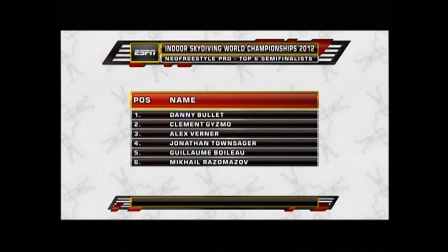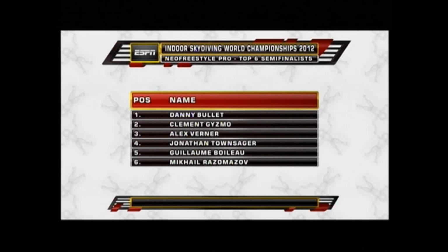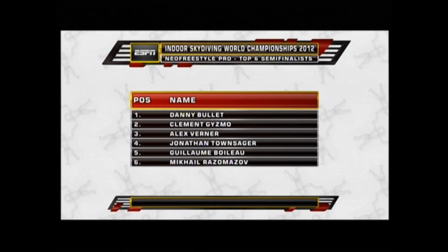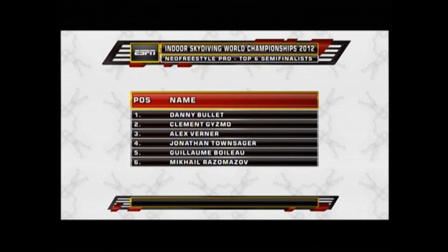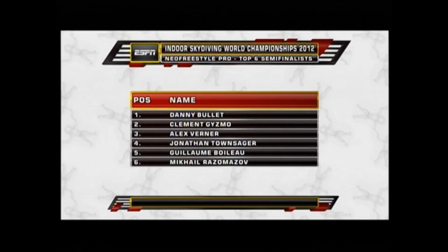Well, these six are not constricted by the tunnel as well. We've seen them in action in the knockout rounds, and now it's time for their semis. The top six qualifiers will now fly in reverse order, meaning that Dani Bulet will go off first, and it will be the Russian Mikhail Razumazov who will go in last.